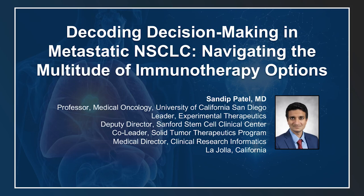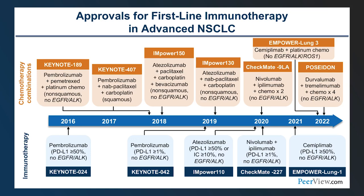And so I want to start by discussing decoding decision-making in metastatic non-small cell lung cancer, navigating the multitude of immunotherapy options. This talk is structured by starting in the stage 4 setting and we'll work our way to earlier stage disease. We have multiple approvals for frontline immunotherapy in advanced non-small cell lung cancer.